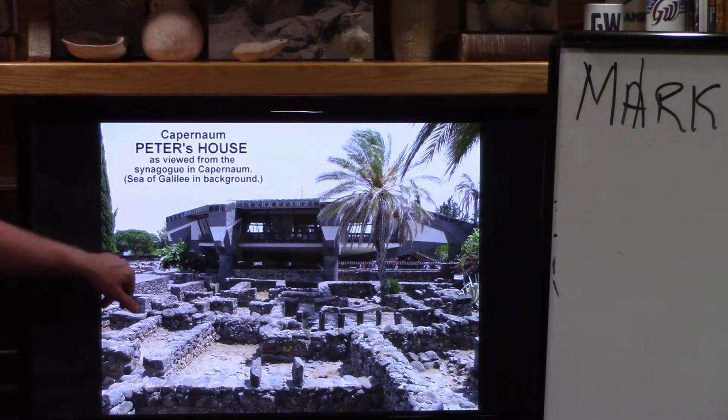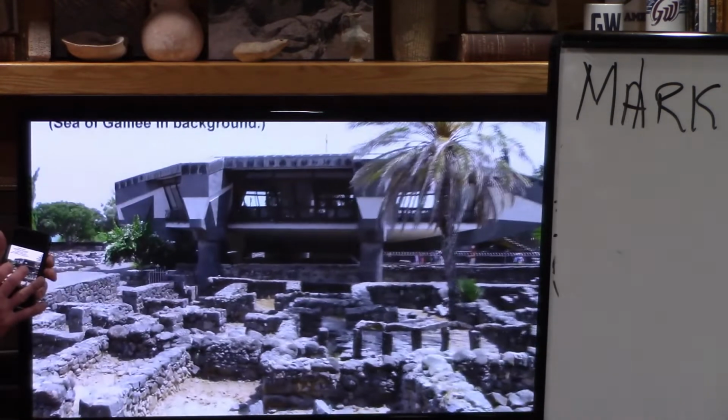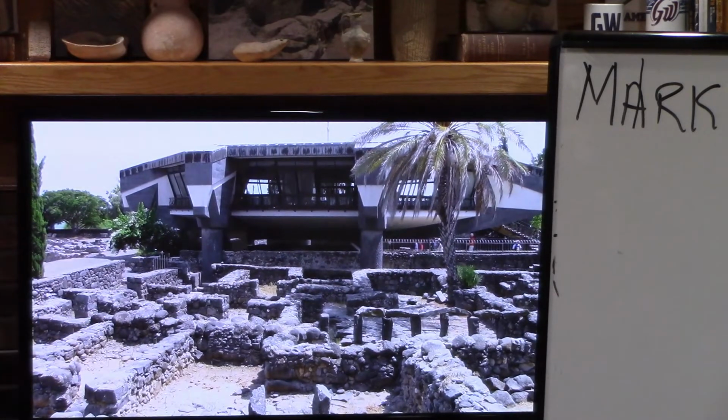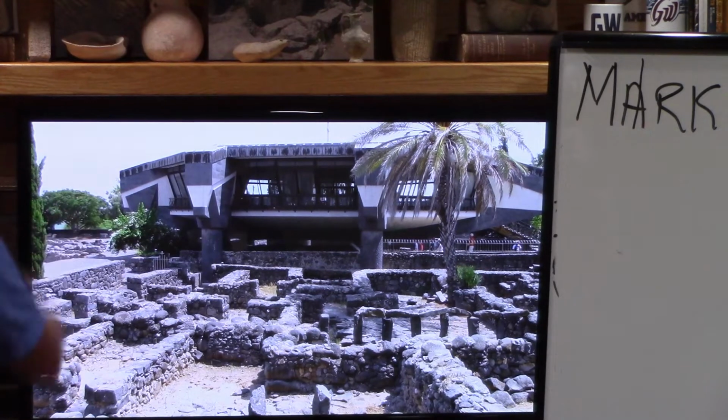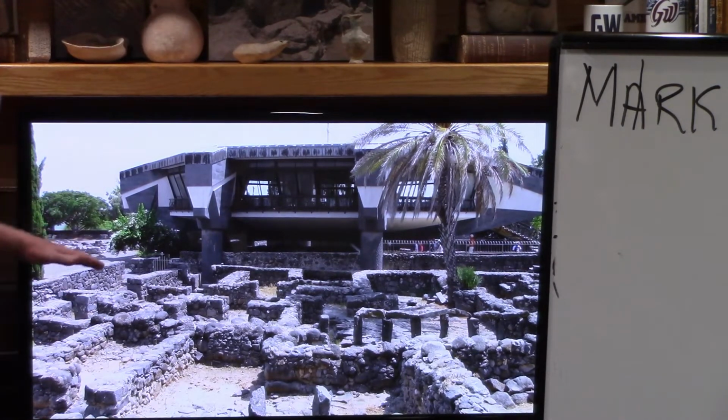in the background. See this right, that little blue spot right there? That is the Sea of Galilee right there. So if you look south from the synagogue, you can look right, of course, in those days, these buildings would be up higher, probably. There's the Sea of Galilee right there. That's how close it is.